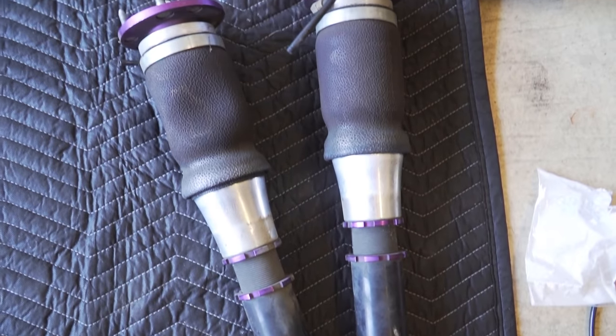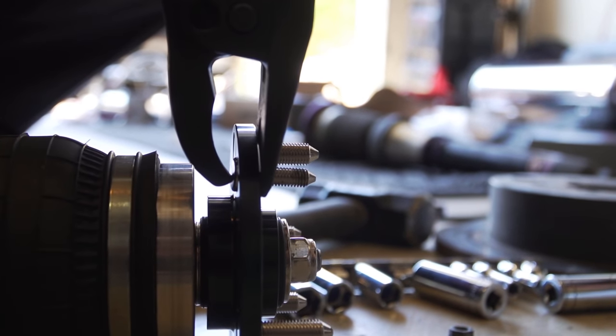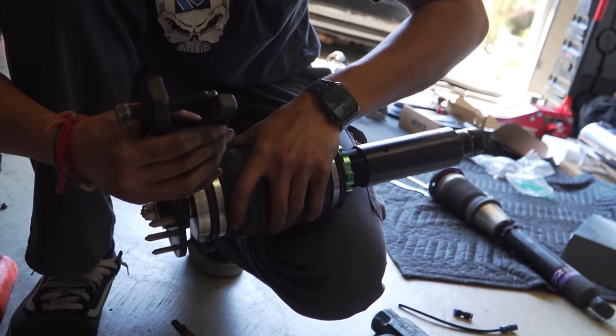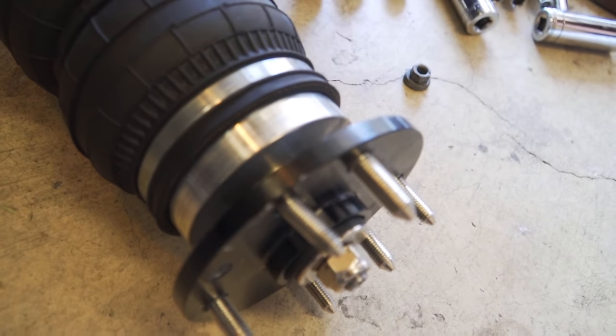What'd you say? Two struts pulled out. This one right here, 100% ready to go for air. Just needs the air lines put in. Boom. Oh, jumped. Got no choice but to do so.